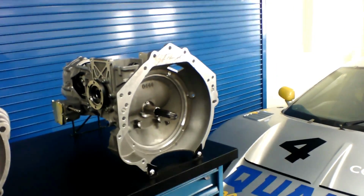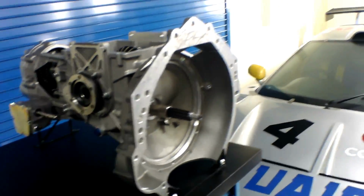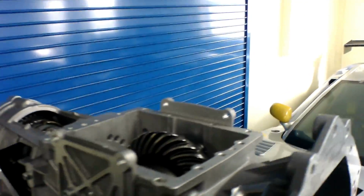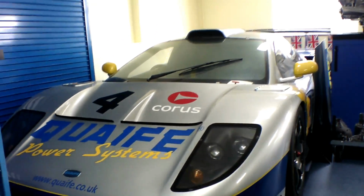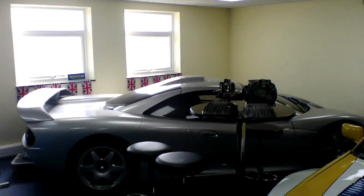So this is a replica Ford GT gearbox because the casing has to be the same as the original for it to be allowed to race, and it's got all of Quaife's clever internals inside of it, so it's more performant than the original one by Ford. This vehicle was used in the British GT Championships, and to be a GT Championships car it has to have a road version, which is over here.